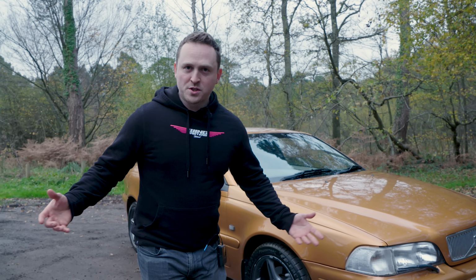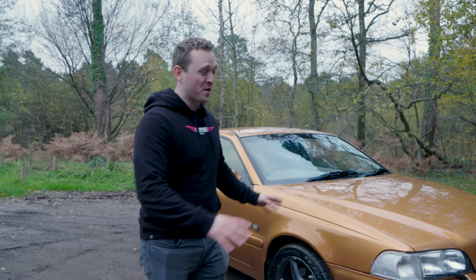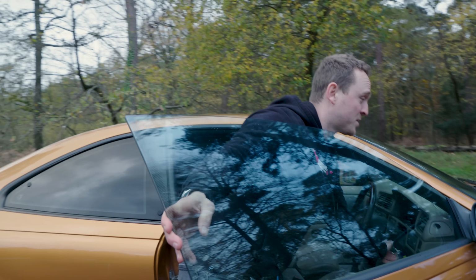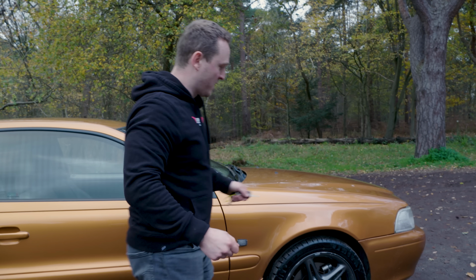So now that the introductions are over, let's have a quick walk around. The first thing you notice is a very striking colour. Don't know what it's called, it's like a burnt orange. I don't know anything about this car. I don't even know the mileage. 134,000. That's not bad. Yeah, that is very low mileage. The front brakes need to be done. A top mount needs to be done. The car is currently quite shuddery, quite juddery on the motorway.